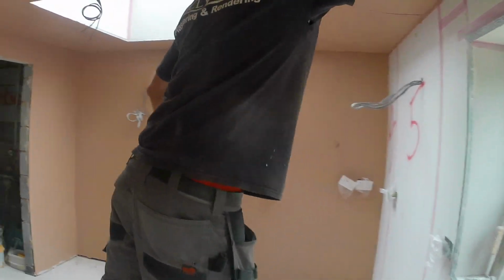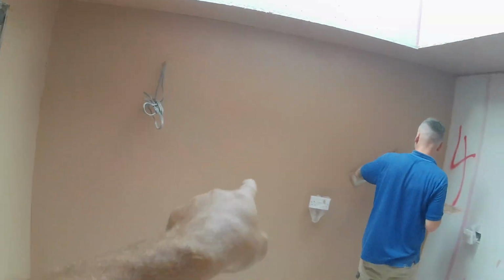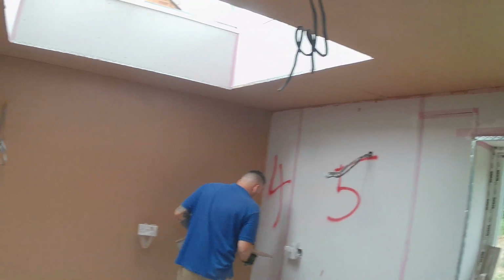45 minutes and these 2 lads have boshed out a ceiling and 1, 2, 3, 4 walls in 45 minutes. That is what you call a team of plasterers.